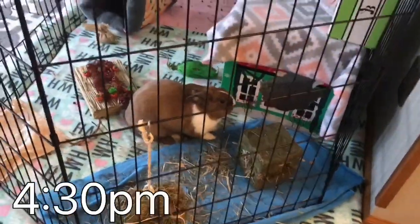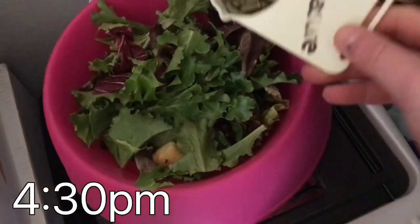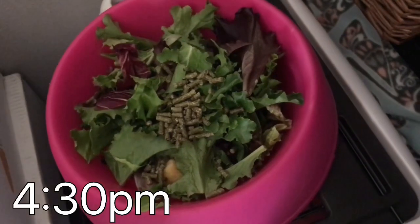Then Bo was literally destroying the hay cube later that day. I also get Bo's food ready for the morning because my dad feeds her early in the morning. So I just get that all ready and put that in the fridge.